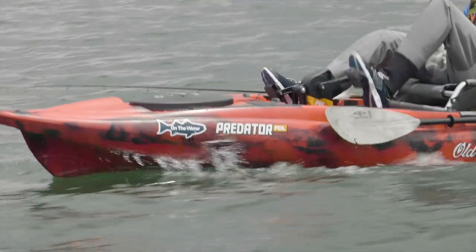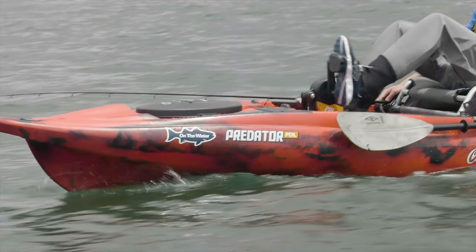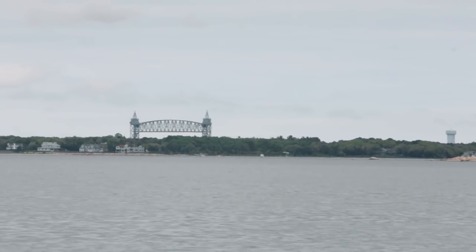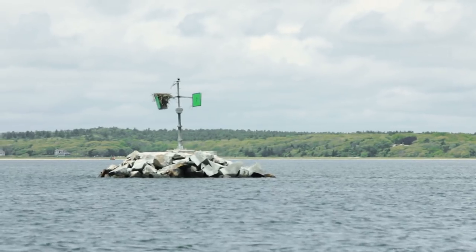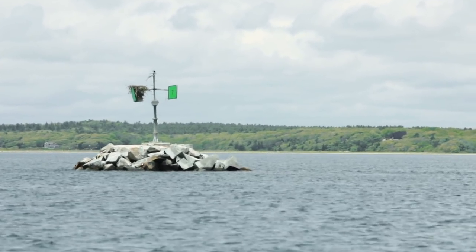And these are great for bottom fishing because you got the current coming out here. It's pretty good current because you're so close to the Cape Cod Canal, but you can just hold in the current with the pedals and jig in one spot once you get on the fish, really stay on them.